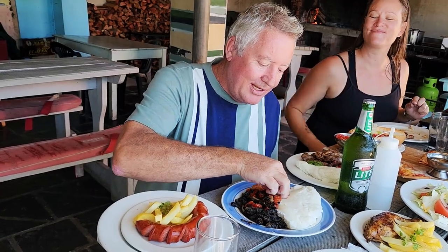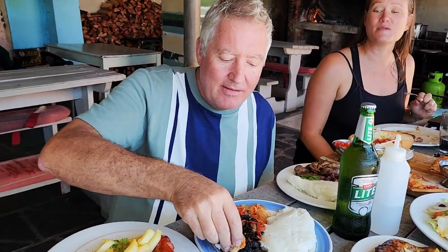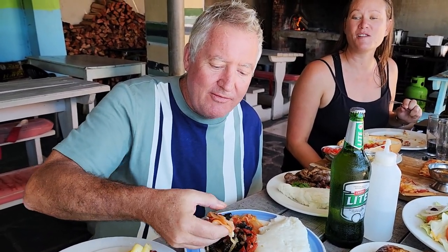I'm going to try it. I'm not quite sure how you actually eat it. Have you ever had a mopane worm? Right. Perfect. And then grab some mopane worms. They're quite tough. Yeah, I think I'll just start with one.